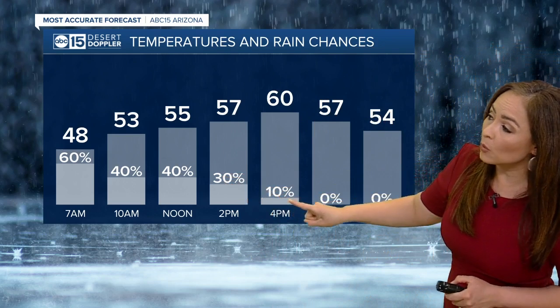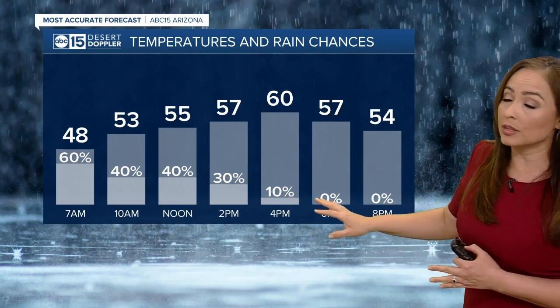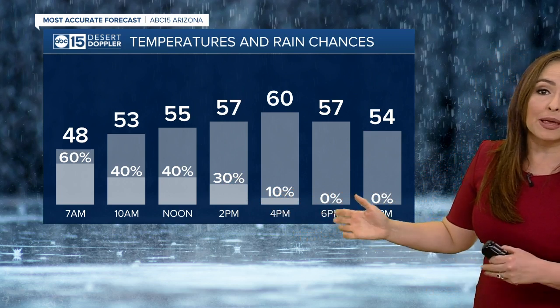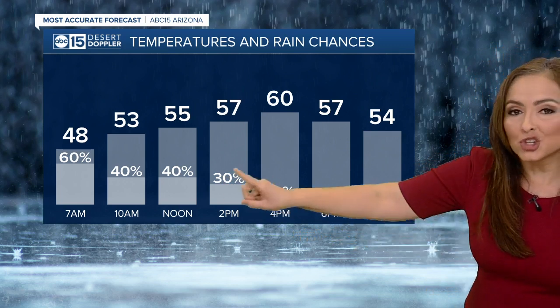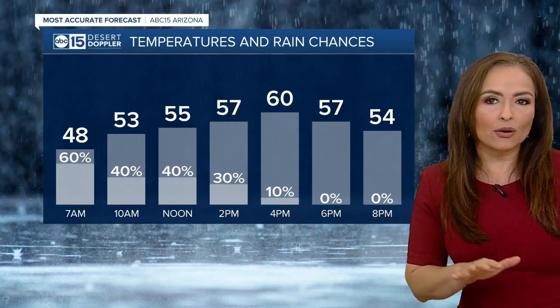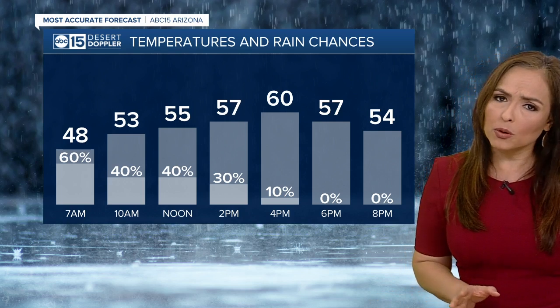Notice as we go by the hour, though, those rain chances start trending down. This afternoon, by 4 p.m., rain chances down to 10%. By 6 p.m., we're dry. So while there is a chance for a shower or two this afternoon, the likelihood of it is very low, and anything that does develop will be really isolated.